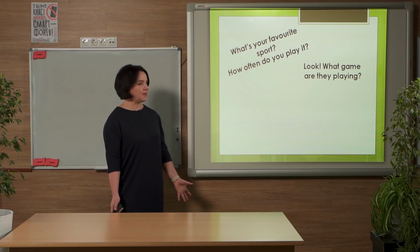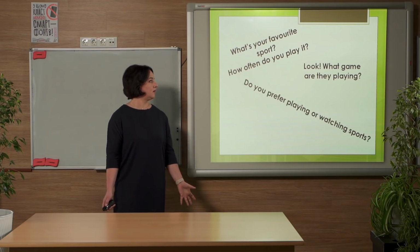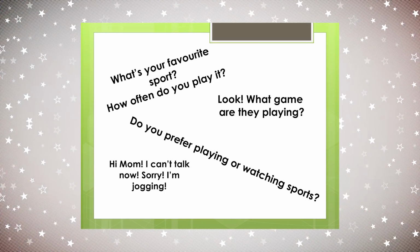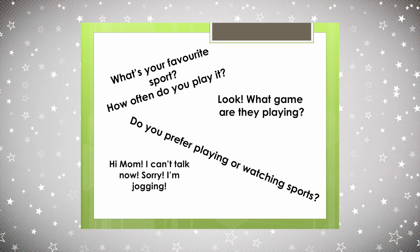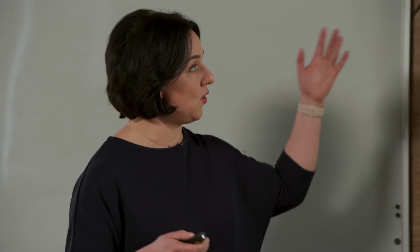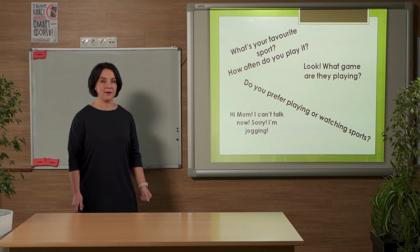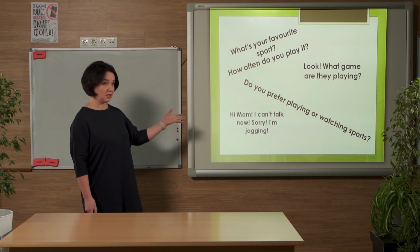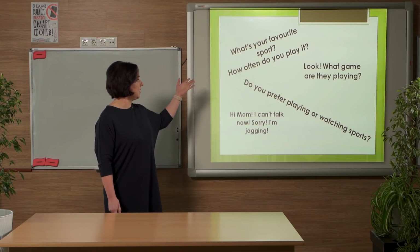Look, what game are they playing? Do you prefer playing or watching sports? And, hi Mom, I can't talk now. Sorry, I'm jogging. Well, I'm talking about the present in all of these sentences. But why sometimes do I say, I'm jogging, and sometimes I say, how often do you play it? What's the difference? Okay, let's have a grammar battle.